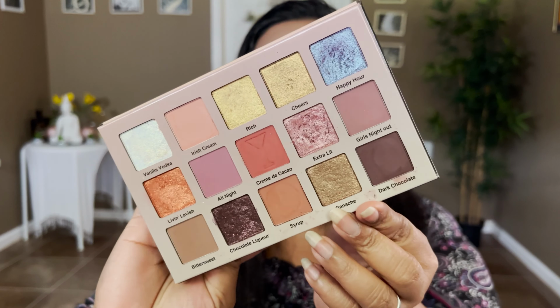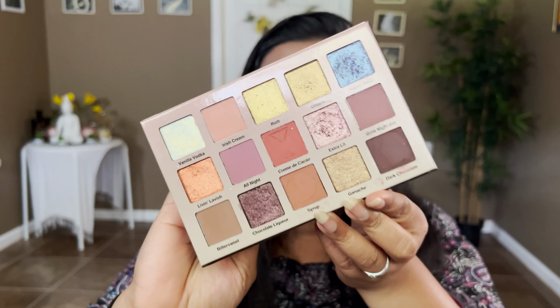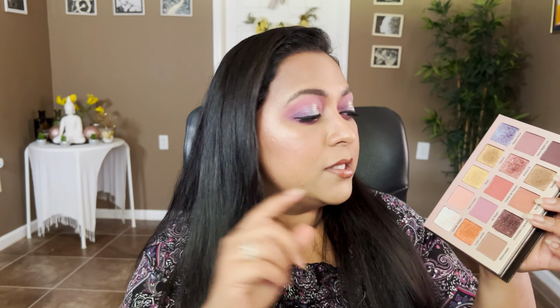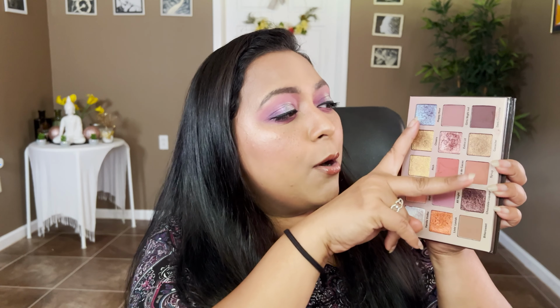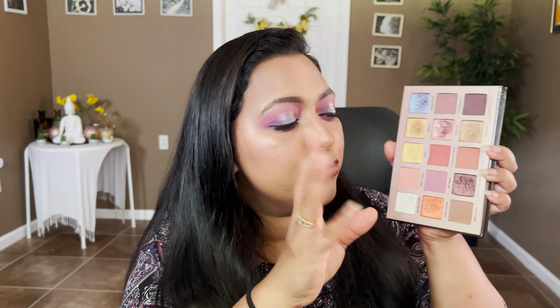This definitely looks basic, but is not. You can do so much with this, especially if you are a neutral person that leans a little more on the pinky side or a little more on the warm tone side. You would absolutely love it. You can do warm tone looks, cool tone looks, neutral looks with these shades. And I love that they have included a pop of two shades, this purpley blue shifty shade and this orange shade. It is a beautiful addition to the palette.